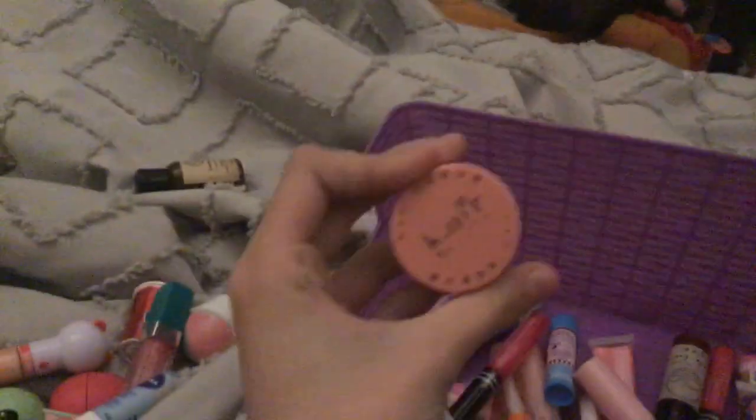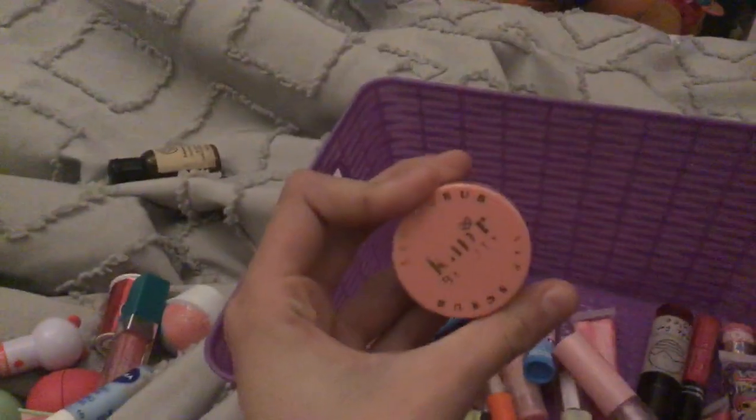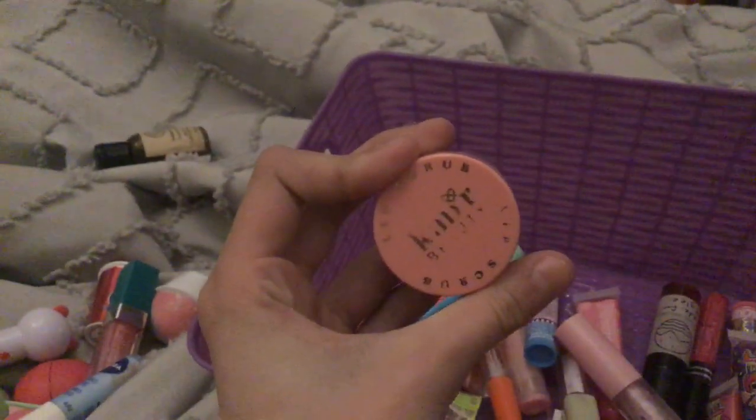Then I have this one. It's just this NARS lip gloss. Then I have a mix. So then I have a bunch of Star Wars lip glosses.